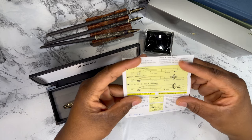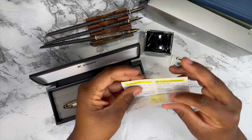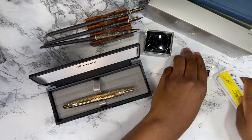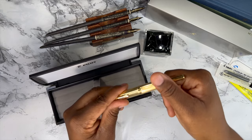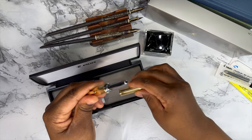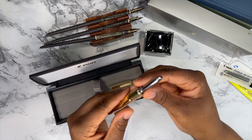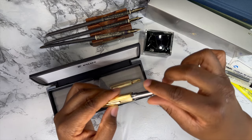And this just tells you how to remove the knobs and things like that. Okay, so I'm just going to show you all. I made a mistake and I've already inked it up, but I'm going to carefully remove that. And then this here is where the ink is housed.